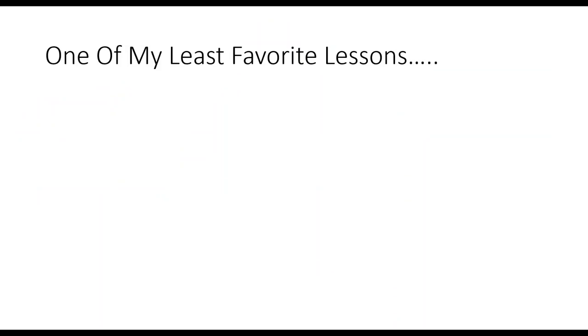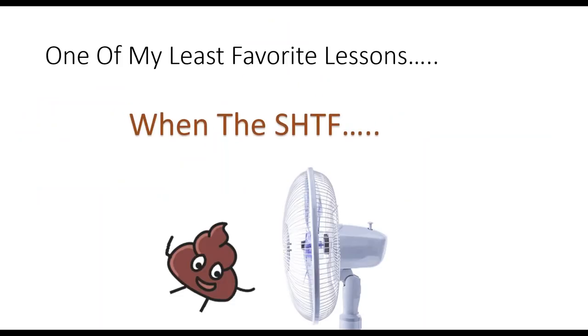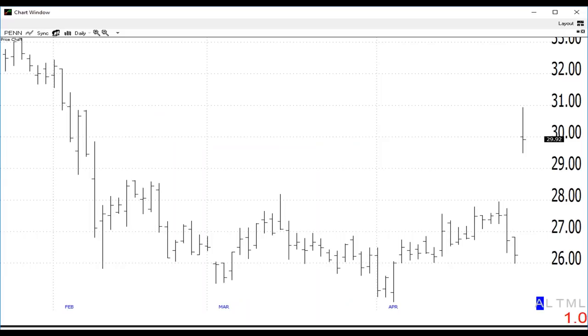before we get into one of my least favorite lessons, and that's going to be when the SHTF. So this morning we had a stock that was starting to look pretty good. It's a short, it's starting to look like it's performing, and what happened? Well, it began to fail miserably because it gapped open. Now, this is a little discretion, this is a little lesson 2.0. Now, as ugly as this gap looks, we had given this position lots of room, and it actually was below the stop.